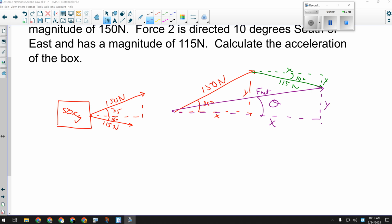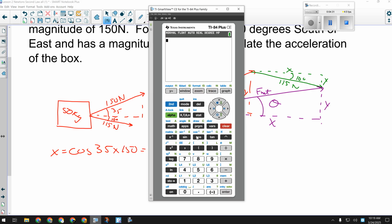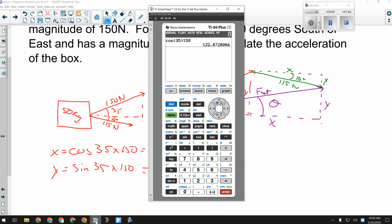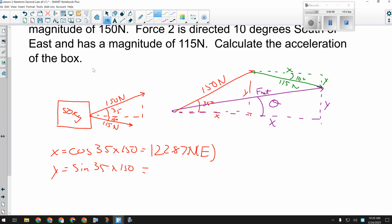So we've got to find all of our x and y components here. We'll start out with the first triangle, the red one. Red x is the adjacent side, so that'll be the cos of 35 times 150 newtons. So we're looking at 122.87 newtons east. Y is going to be the sine of 35 times 150, so that side will be 86.04 newtons, that'll be north. And then for the green triangle, x is also adjacent in that triangle, so cos of 10 times 115 newtons.